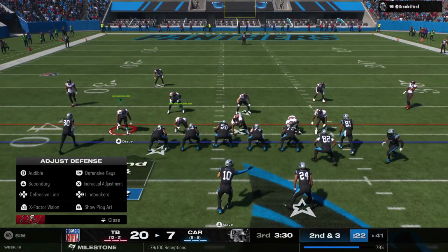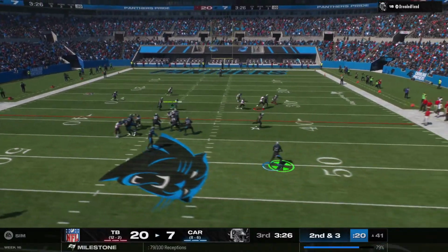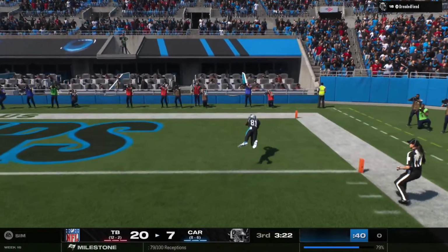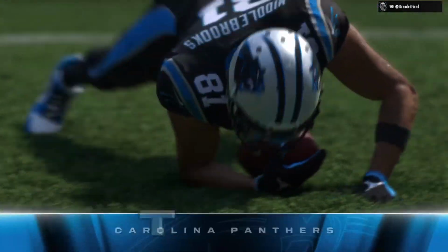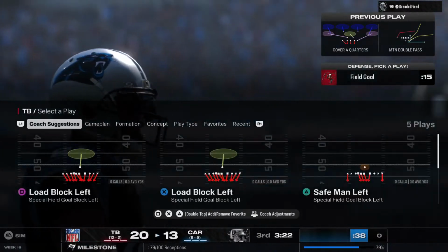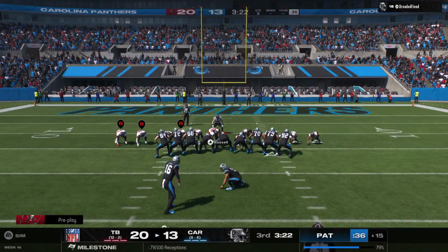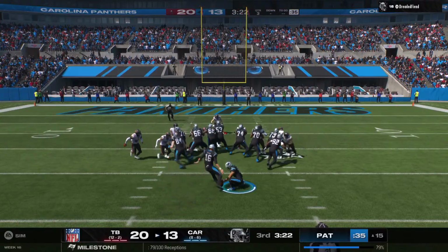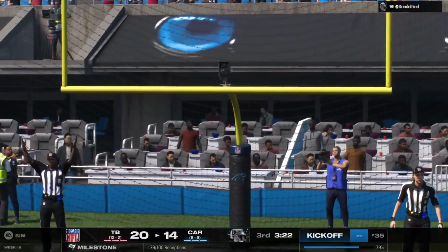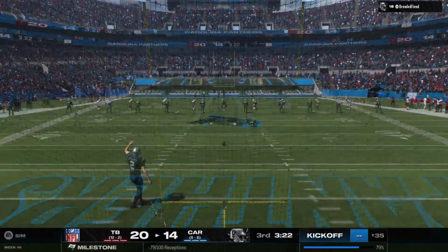Let's go. Hup. That's brought in by Jennings. To the house. Touchdown, Carolina. The Panthers start the second half with some needed points. That one right down the middle. And the Panthers get it back to within 6.